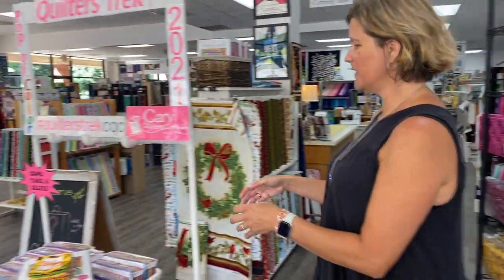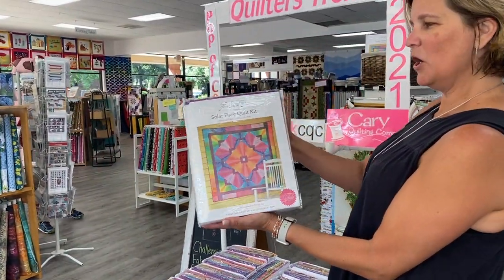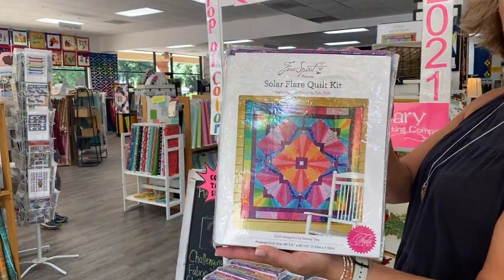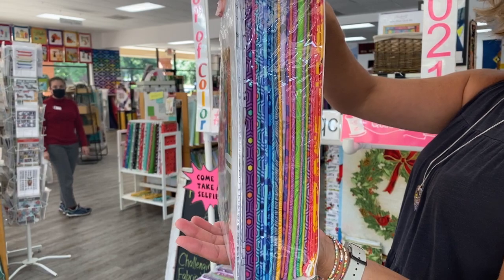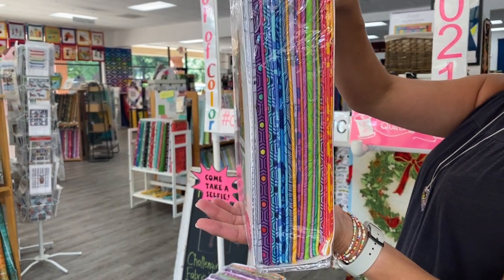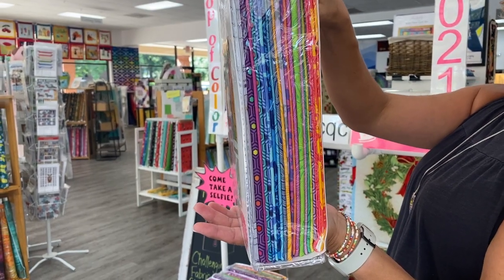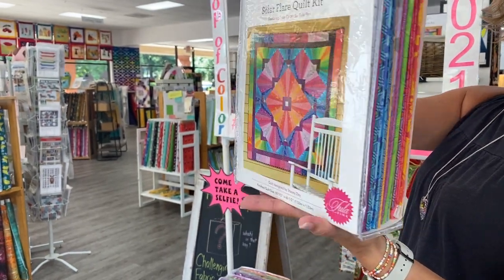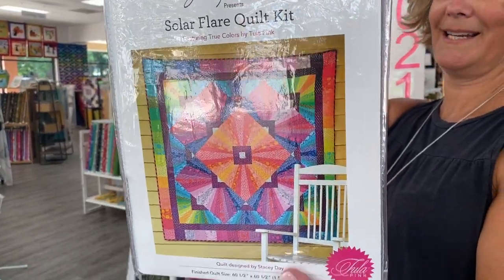Next, I have a couple of new things to show you today. The first one is that we just got in the Solar Flare Kit, which is using True Colors by Tula Pink. Look how beautiful that is. The kit includes 13 yards of fabric and 32 cotton fabrics from Free Spirit True Colors by Tula Pink, pattern with complete instructions and color diagrams, full-size ready-to-use paper foundation templates, and binding.